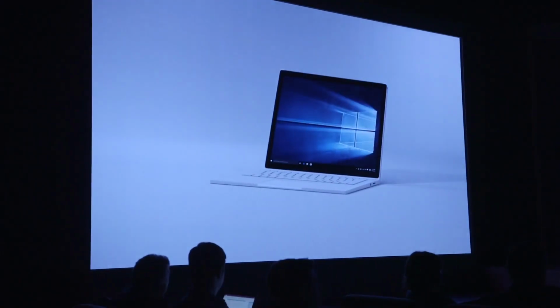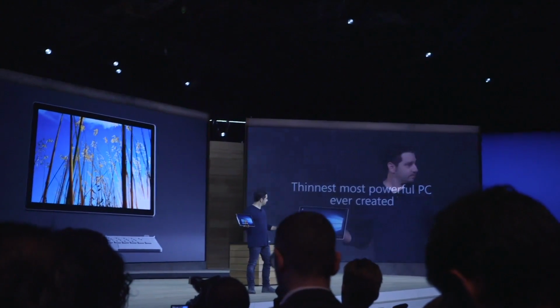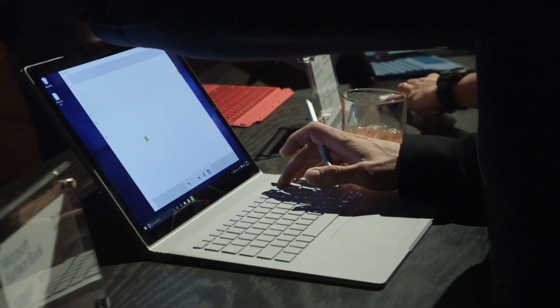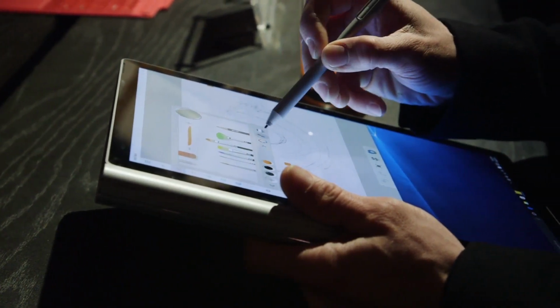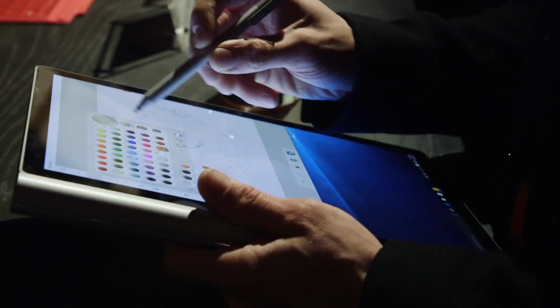Gotcha. And I guess, final question, you guys also introduced the Surface Book today, which also looks really cool. How are you seeing the Surface Book compared to the Surface Pro 3? Because after a certain point, you spec all these things up all the way. They're both very powerful, hybrid kind of computers. What is the main compelling difference, you think?